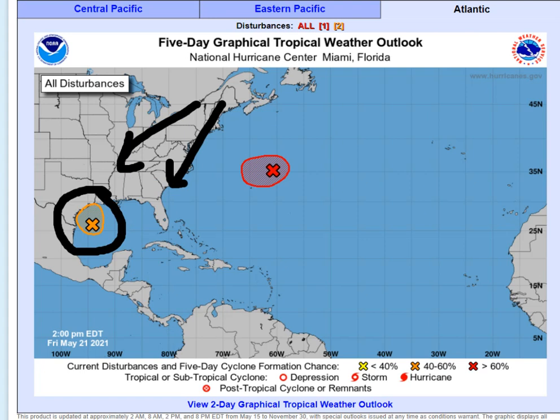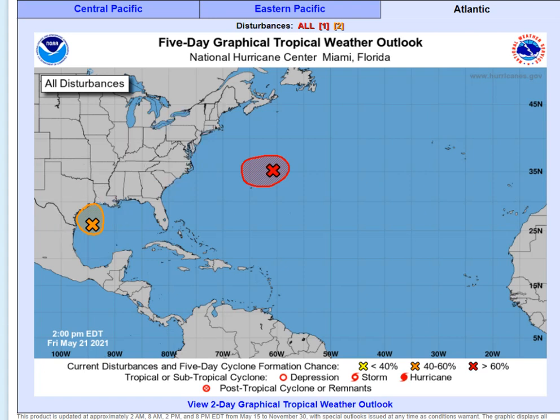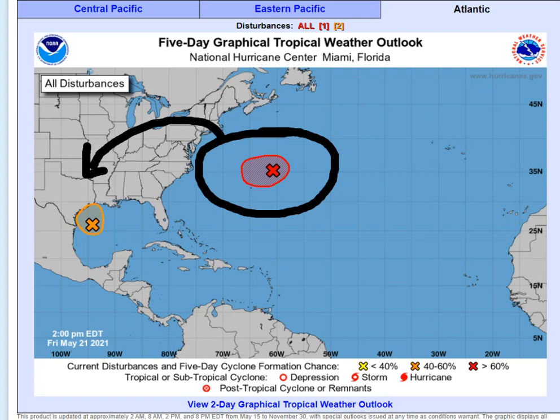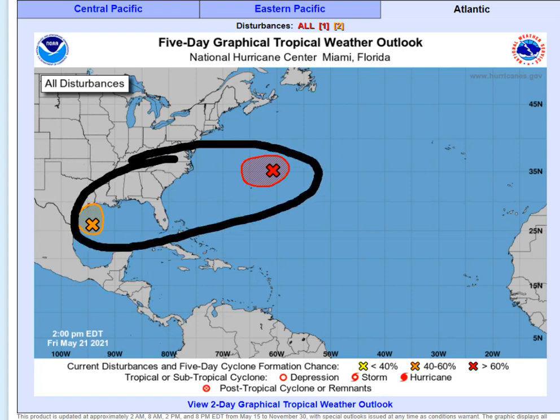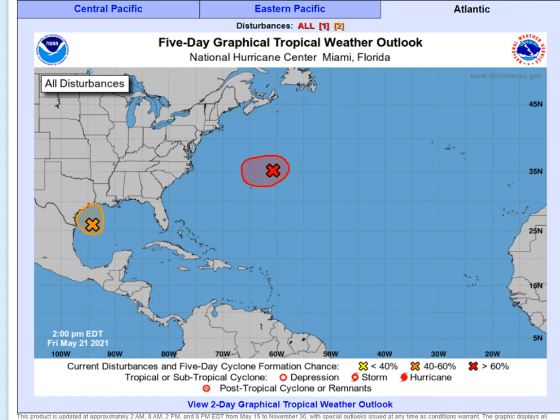The good thing is, this should not become a tropical storm, or at least subtropical like we're looking at for 90L, but this is possibly going to become a tropical depression. It does have a 60% at the moment, so it feels like we're already in June, yet it's only May 21st. We just got this disturbance not too long ago, and right after we get a second one. So it seems as if we're getting flashbacks to the 2020 hurricane season, because we already have two disturbances and at least one name before June 1st.